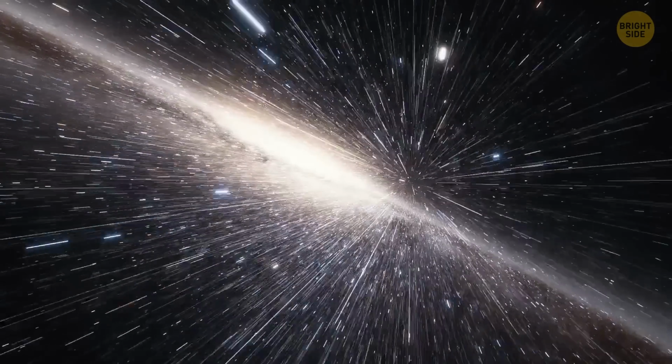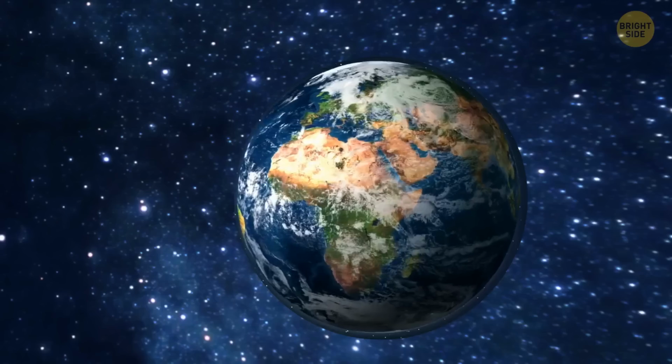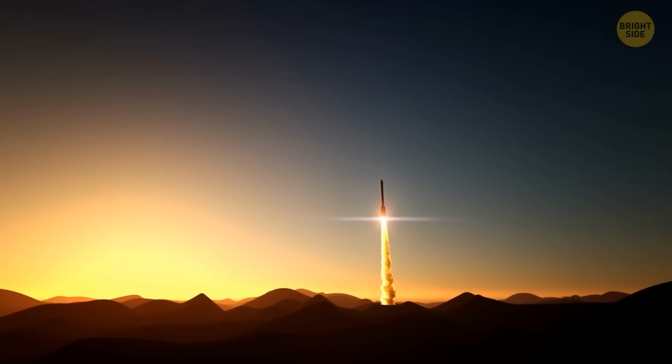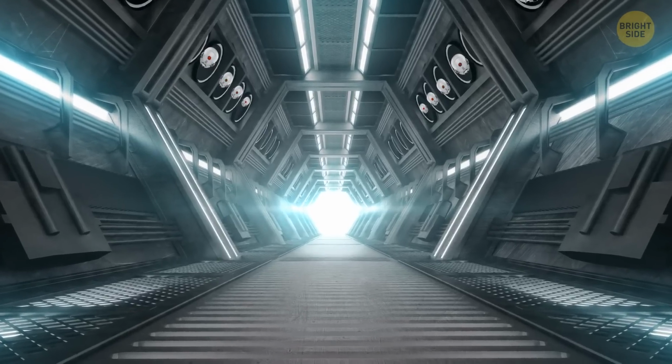Now scientists are trying to reach at least 20% of the speed of light using a laser. And they're planning to get to Proxima Centauri in about 30 years. It's likely to happen like this. A mothership will launch from Earth. It'll carry thousands of fingernail-sized space probes.